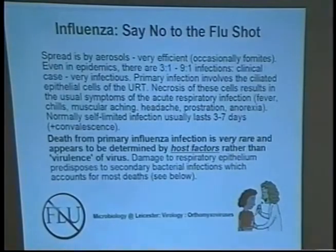All right, influenza. Say no to the flu shot. Okay, I'm not for the flu shot. There are different opinions out there. My opinion is that I'm not supportive of it at all.